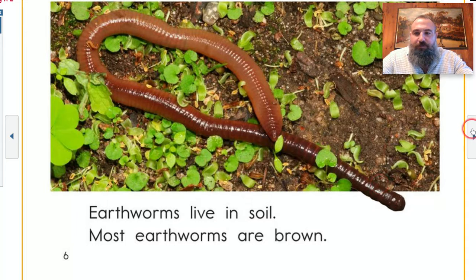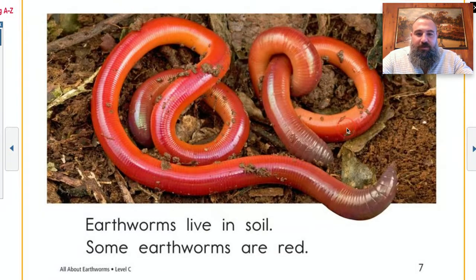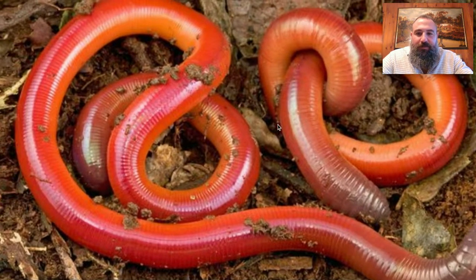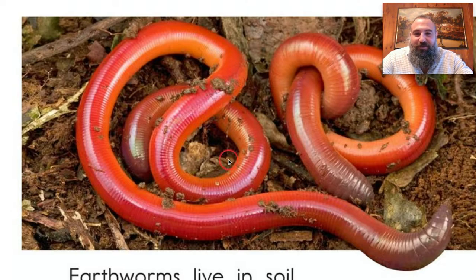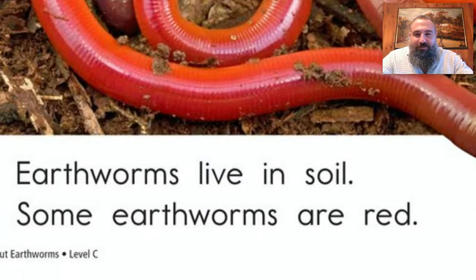All right, so we're on the lookout for big brown or small earthworms. Oof. He is not brown. He is like bright red with a hint of merple, and he's tying himself into a knot. I don't know. Maybe that's how they have fun. They're wrestling. They're wrestling worms. That's fun. That's how they have fun. Little known fact, they like to wrestle.